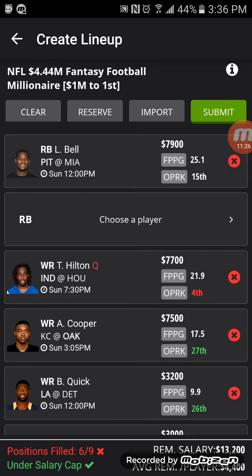So that gives us 2 mid to high range wide receivers that I think are good for a lot of points this week. Juicy matchups. Houston, they're saying on here they're 4th ranked defense against the wide receivers. They're not. They're garbage. I don't trust it.